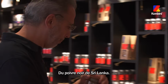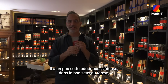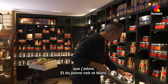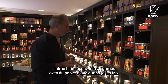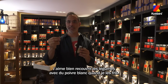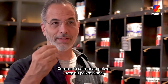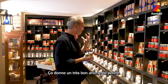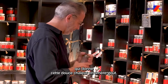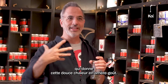Sri Lankan black pepper. Oh, it's got this kind of dusty, in a good way, smell that I love, and black and white pepper. So I often love to create coatings for vegetables for frying with white pepper. Think a little bit like pepper squid with white pepper. It always gives you that really nice peppery aroma. And then there's a whole lot of long peppers as well, and they give you not only that kind of mild warm heat in the background.